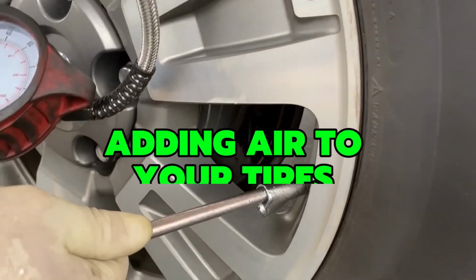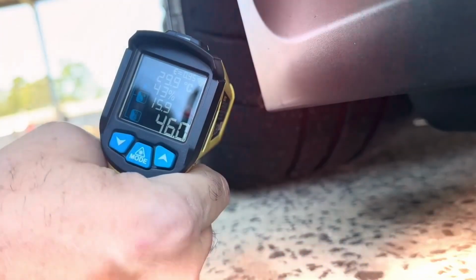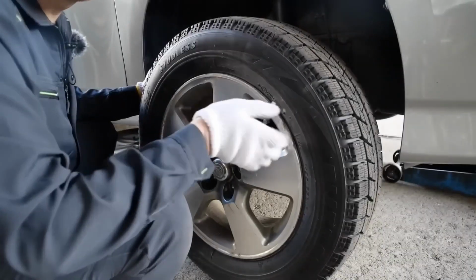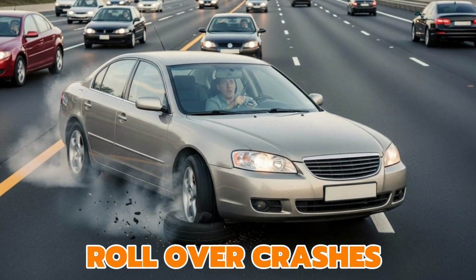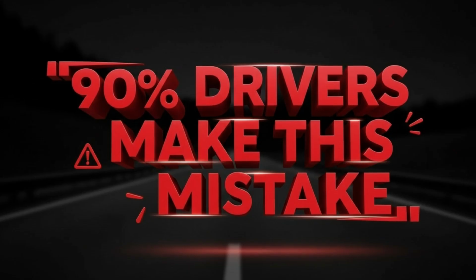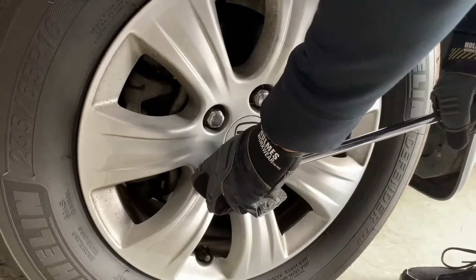If you think adding air to your tires is as simple as just fill it up, then you're about to learn the single most dangerous mistake almost every driver makes. A mistake that has caused real highway blowouts, rollover crashes, destroyed suspensions, and even engine fires. And the scariest part? It's a mistake that over 90% of drivers, even experienced ones, make every single year.